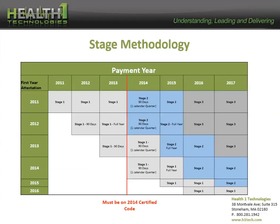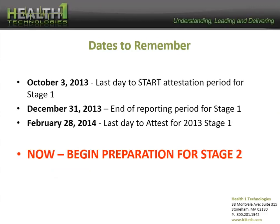One of the things that I do want to point out on this slide is that in 2014, whether you're a Stage 2 or a Stage 1 provider, you will all be doing a 90-day attestation, and it's based off of 1 calendar quarter. So when you do your attestation in 2014, we won't be moving around throughout the year and saying I'm going to attest in October or I'm going to attest in September. It's all based on a calendar quarter, and everybody, regardless of stage, attests for 90 days.